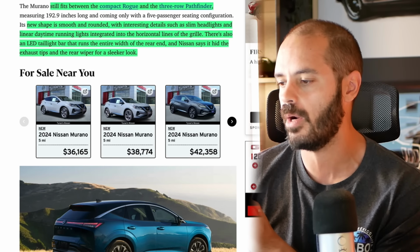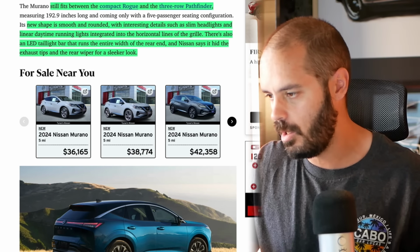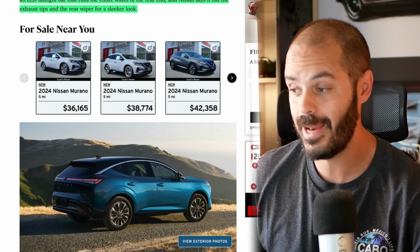I mean, I don't know. It feels like every single car has an LED light bar in the rear end. But in this case, I think it looks pretty good. I mean, it suits the overall styling for this car to have an LED bar in the back. But it also would suit it to not have it.